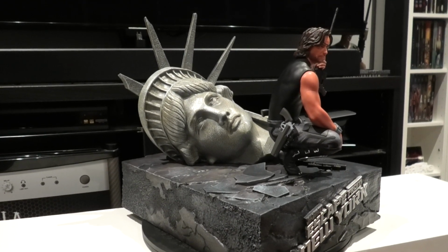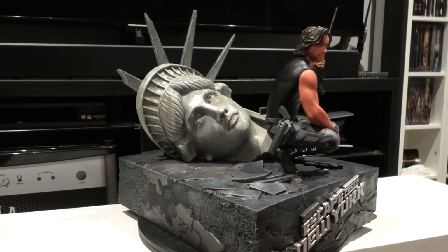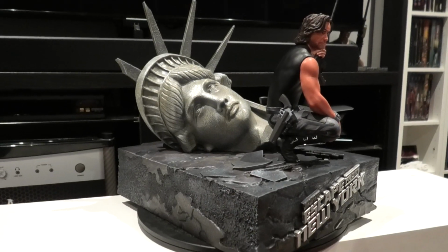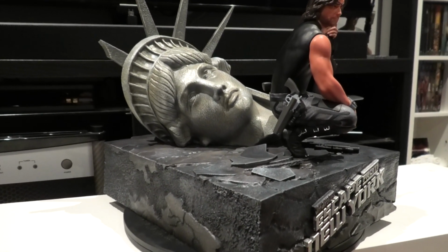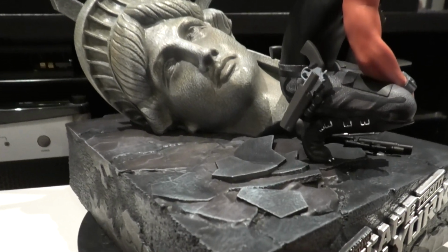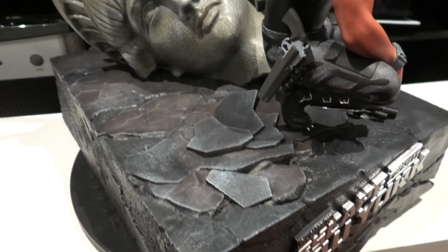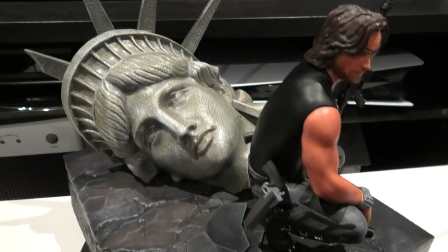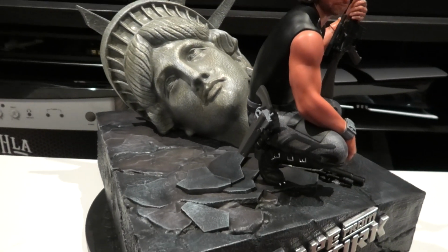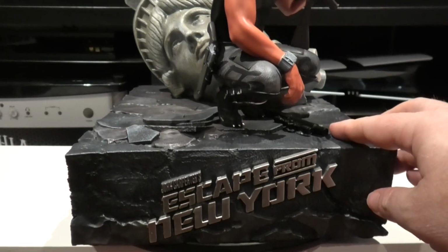But I had to find somewhere in this room where, naturally, you want to be able to see it all, and thankfully I was able to find a spot for it. So I'll take us in one more time and just show you the top of the base. Brilliant. Fantastic. Now, back around to the front, here we go again.